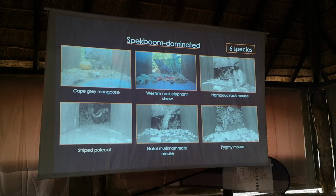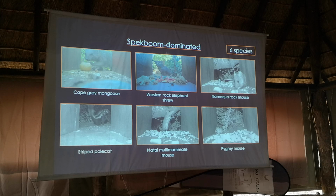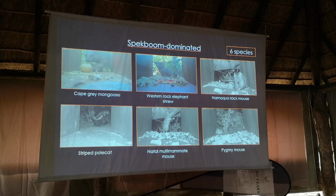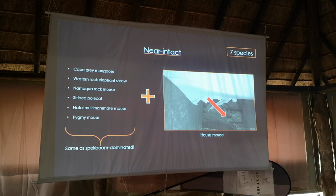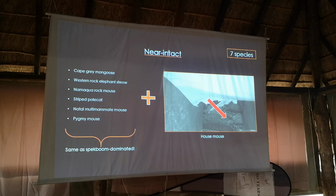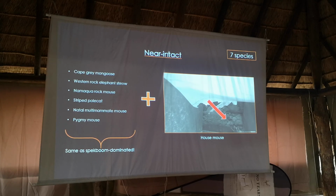In the speckworm-dominated area, we saw 6 small mammal species. We saw a Cape grey mongoose, a western rock elephant shrew, a mackerel rock mouse, striped polecat, Natal multi-mammate mouse, and again a tiny pygmy mouse. In the near-intact area, we saw 7 small mammal species, 6 of these being the same ones that we saw in the speckworm-dominated area, plus the addition of a house mouse. And the reason why that picture looks so strange is because the camera was flipped upside down by porcupines.